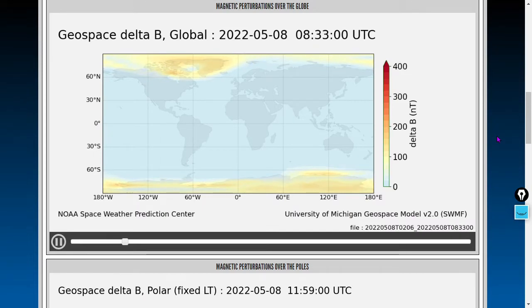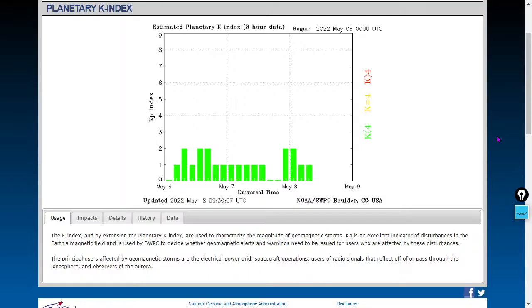Here's Earth's geospace from the ground level, geospace delta B, showing nanotesla here. Earth's magnetic moment from the ground, we showed you it from space. Here it is from the ground. You'll see a minor uptick here in Earth's B field. Geospace delta B changes to Earth's B field is what's depicted here. Again, that's the last 4 hours. Planetary K index at 1.